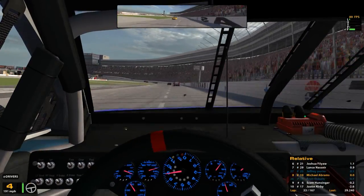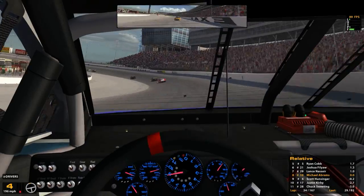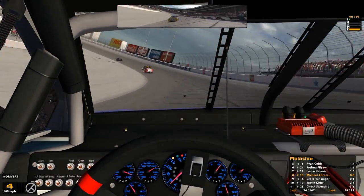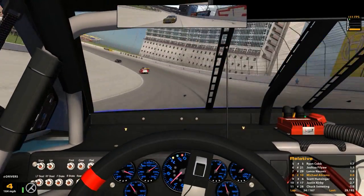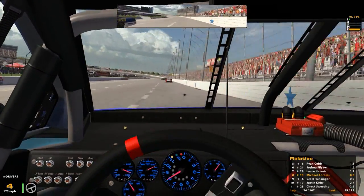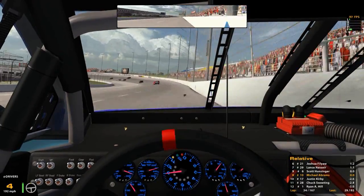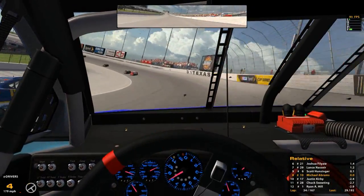See, you see how I'm blipping the throttle in the middle of the corner? That's the exact opposite of what we want to do. We want that to be nice and smooth, and I can't even turn it down in the corner anymore. We're gonna have to let him have it. Still there. You're clear.